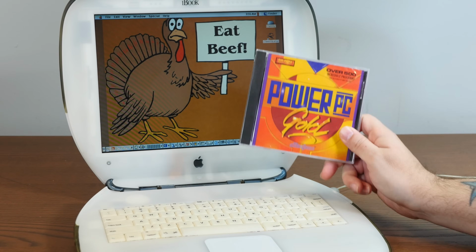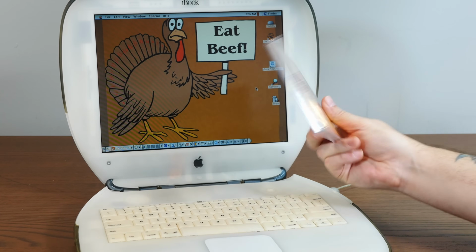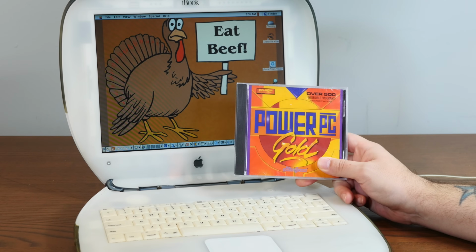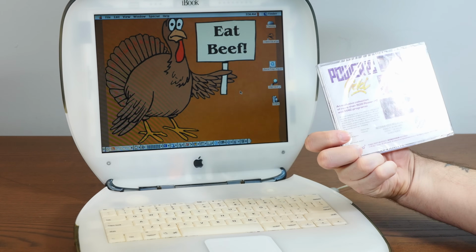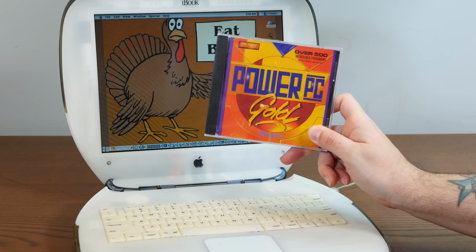And since I'm in the middle of moving to a brand new house and I've been sitting on this beautiful sealed PowerPC compilation software CD for quite a while now, why don't we crack this thing open, check out the software on here, and have some System 7 or higher fun. So stay tuned.